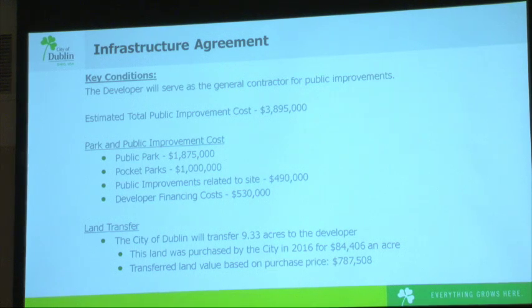I guess not. All right, so with that, I'll move forward to the infrastructure agreement. And this document addresses the terms by which the developer will proceed and complete construction of the public improvements. It also outlines the financing structure of the developer's portion of those public improvements.